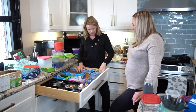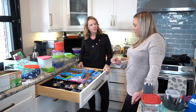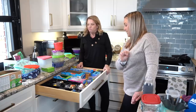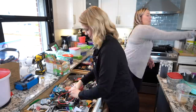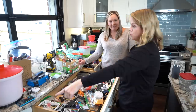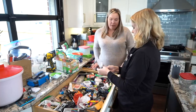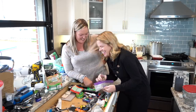Well, I was organized with all my parchment paper, my plastic wrap and everything, but then our junk drawer overflowed into here. Bag of keys. You never know, I guess. You never know. Can I say it? Say it, say it.